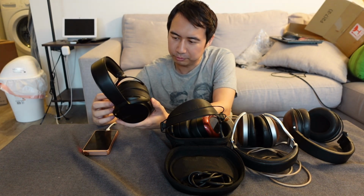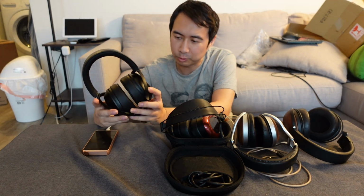disappointment here. So if you're coming from the Sony 1000 XM4s or XM5s, this pretty much is the audiophile version of that. But I've tried enough headphones at this point where that sound signature with that pushed up mid bass just doesn't work for me anymore.